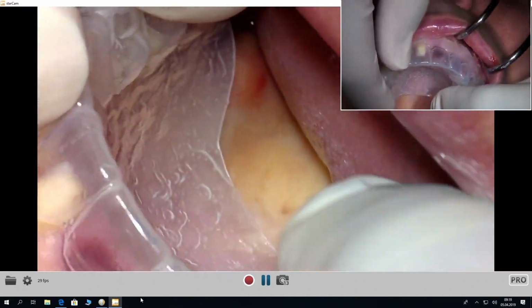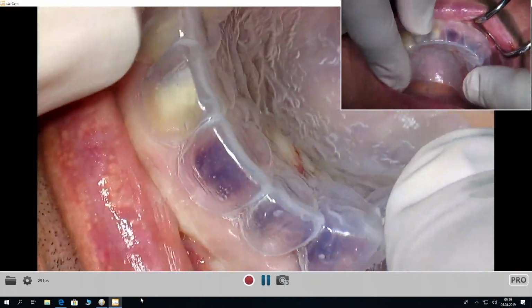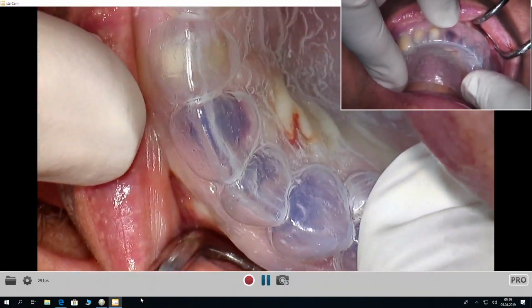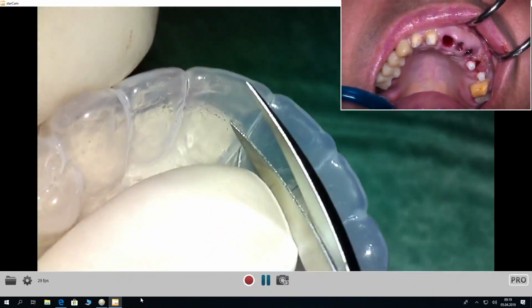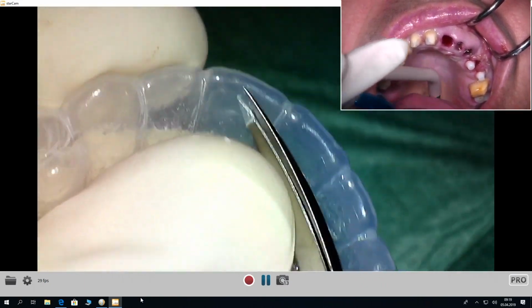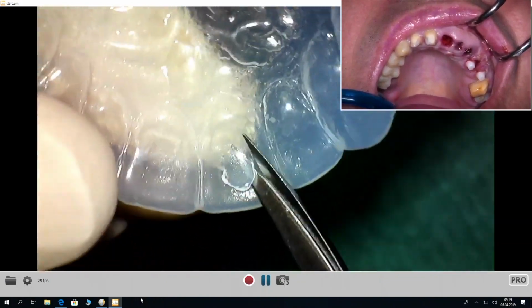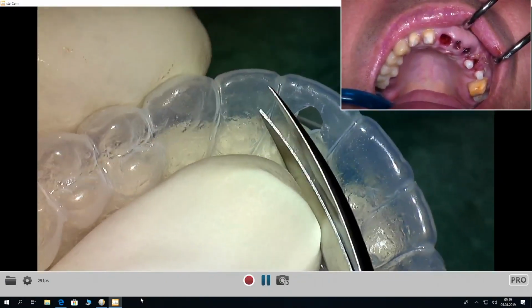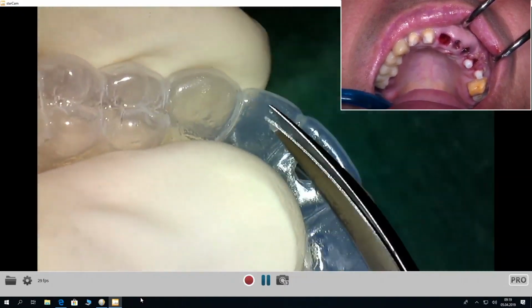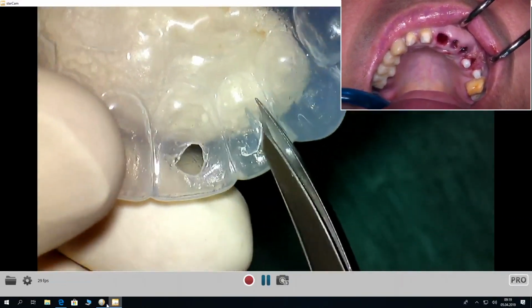With this splint we can get a feeling where the implant is supposed to be. I do that quite often. It's my way of navigation. So I'm using that to get an idea where the implant should be placed.